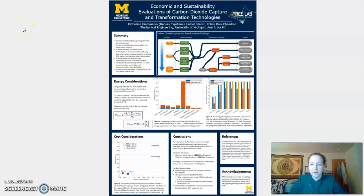And going forward, I'm continuing with this project over the summer, so I'm excited to see how it wraps up and to be able to complete it by getting a more complete picture of the different products that are possible from carbon. And then beyond that, after I complete that, the rest of the team will be using that to compare their developing technology with the rest of the technology that's already out there, and figure out where they can go next.